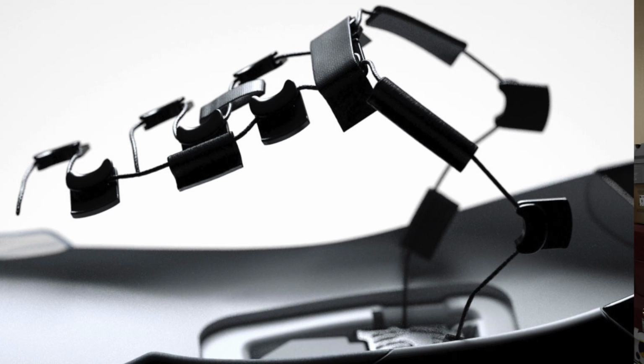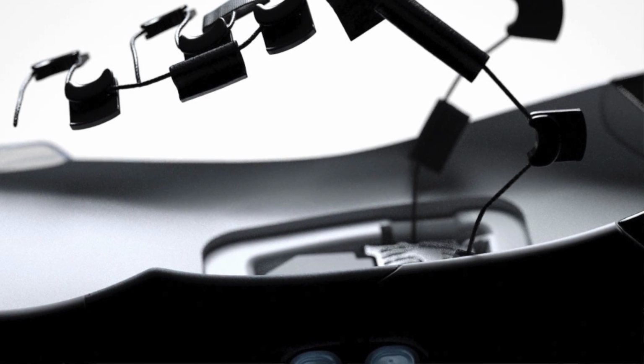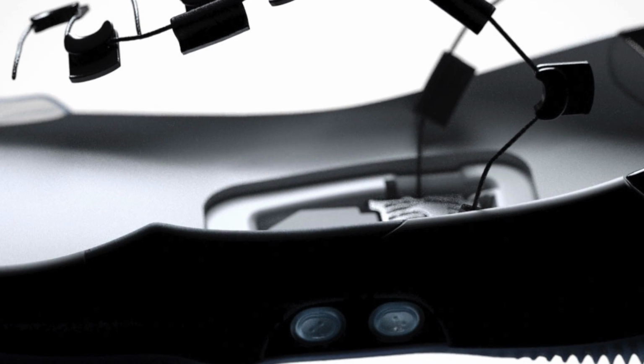So another pro that I thought was kind of interesting was the conforming fit with quad axial materials. I'm not really sure what that means, but it sounds like it's going to be able to conform to your foot really nicely and give you a personalized fit.